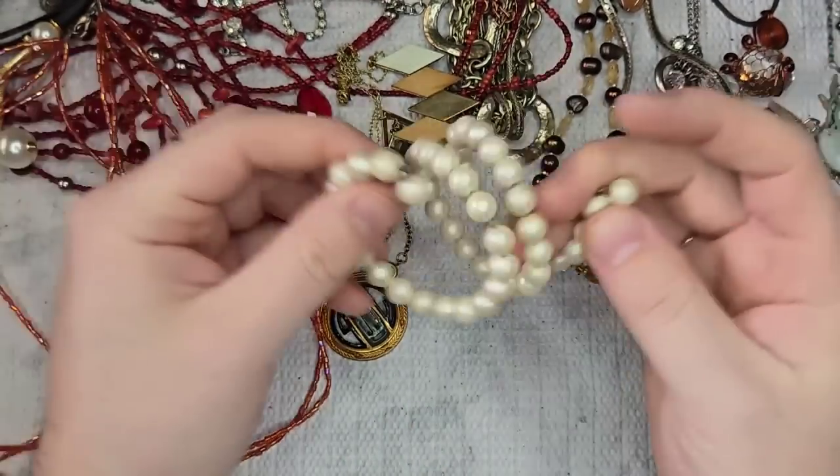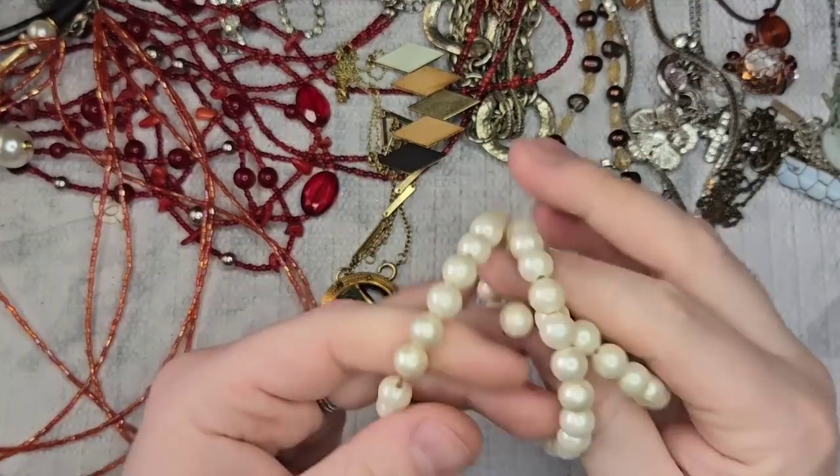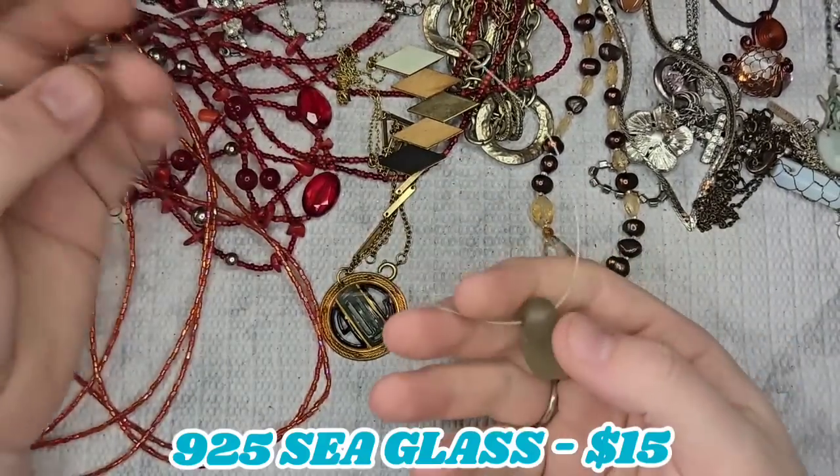It's in actually good condition. It is a memory wire faux pearl bracelet. Really pretty. Let's just do $1 on that. Like it looks vintage.